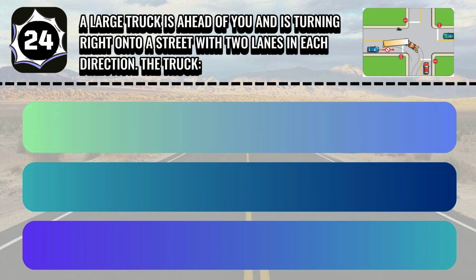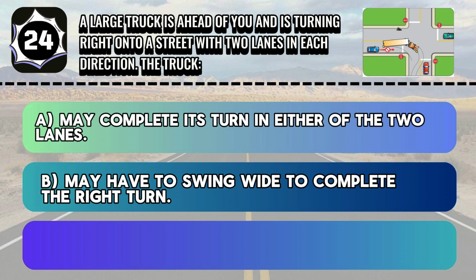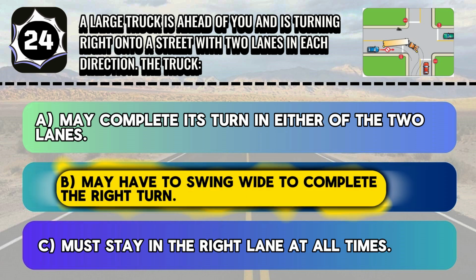A large truck is ahead of you and is turning right onto a street with two lanes in each direction. The truck A. may complete its turn in either of the two lanes. B. may have to swing wide to complete the right turn. C. must stay in the right lane at all times. Correct answer B. may have to swing wide to complete the right turn.